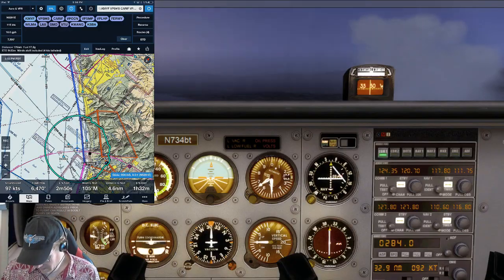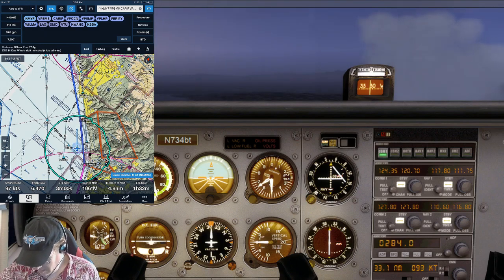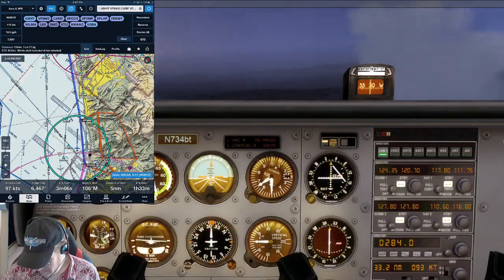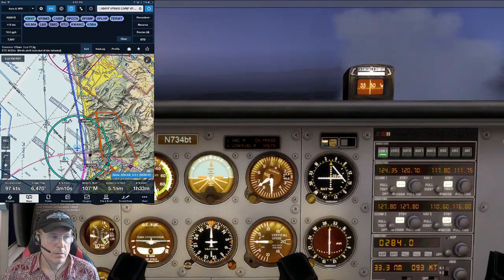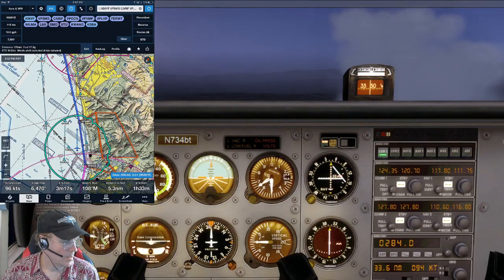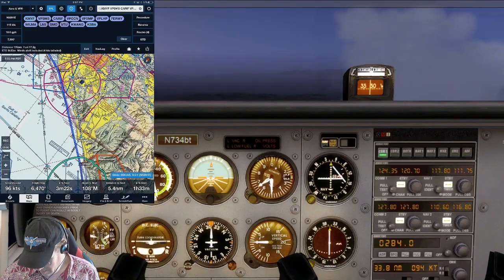Cherokee 416 Julie Kilo, Santa Barbara, clearance on departure: fly runway heading, maintain 1,500 until advised, departure frequency 120.55, squawk 4523. Eclipse 7 Charlie Papa, disregard. Cherokee 6 Julie Kilo, readback correct.